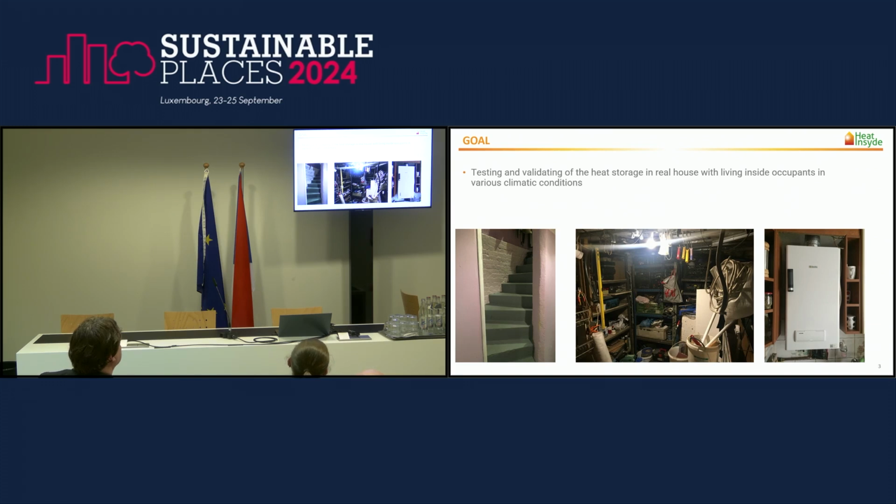As you know, our goal was to implement the battery, test it and validate it in a real house, in real conditions. For instance, on the left you see the staircase, very narrow. So at the beginning, all parties were not very happy, but this is the reality. If you want to develop your product and later install it in houses, there are different houses with their own requirements and perhaps geometry restrictions. That's why we decided, and later you will see, that you can build the heat storage even with such a narrow staircase.